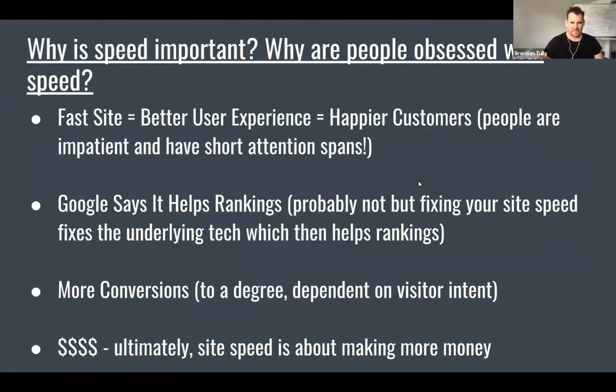And then more conversions. With a faster site, speed generally doesn't become an obstacle to conversions. So typically conversions will go up with a faster site, but it really depends on the type of site. It depends on the visitor intent. If you're in a high intent environment where people absolutely must have what you're buying, speed isn't going to be a big issue. But if you click a BuzzFeed link from Facebook or something like that, you're in a low intent environment. So a slow site is going to have a bigger impact when there's lower visitor intent.